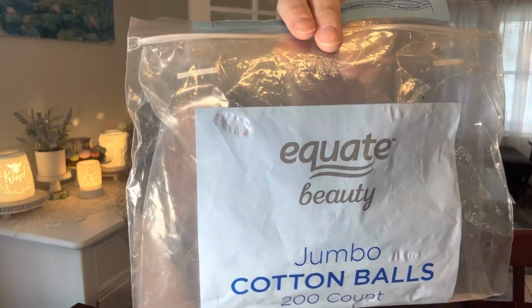And this one, okay, this is the Equate Jumbo Cotton Balls. These ones I'm pretty sure came from Walmart. Their brand is Equate. But yeah, I used up 1 of these, and then I have 2 more bags going upstairs, 1 down here.